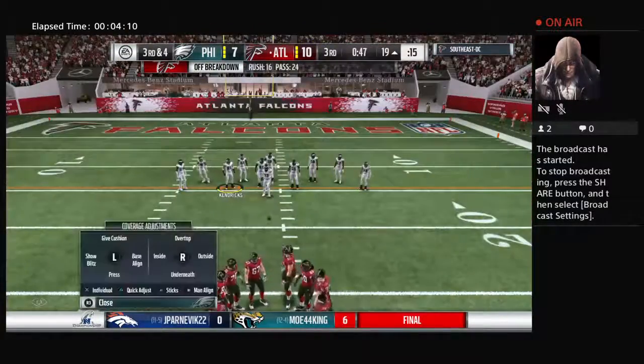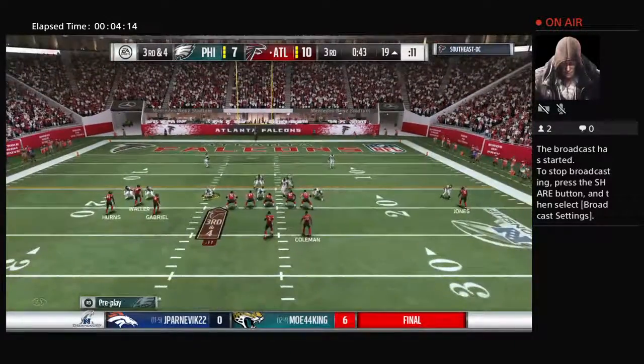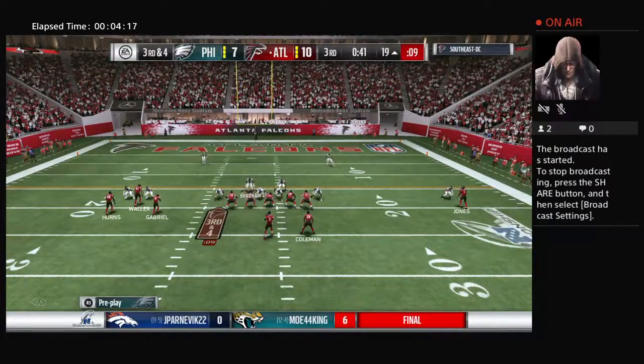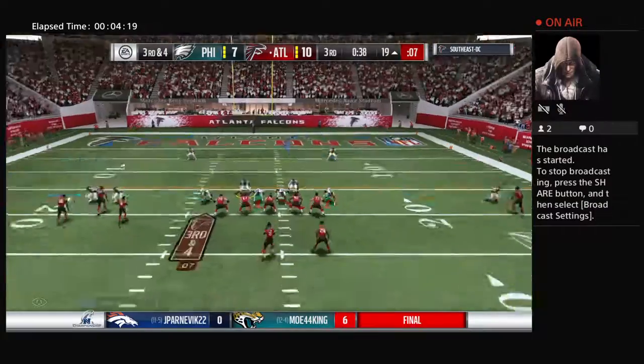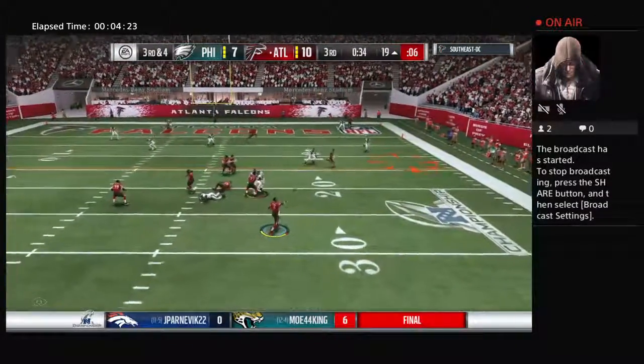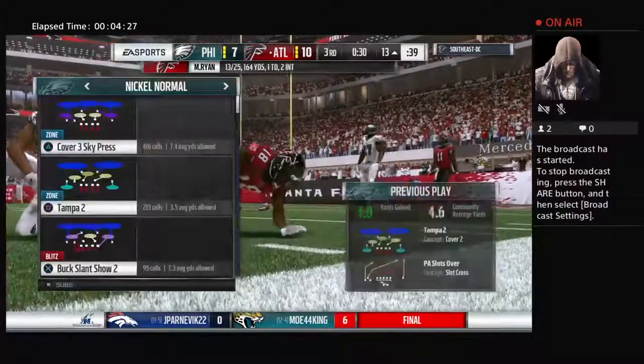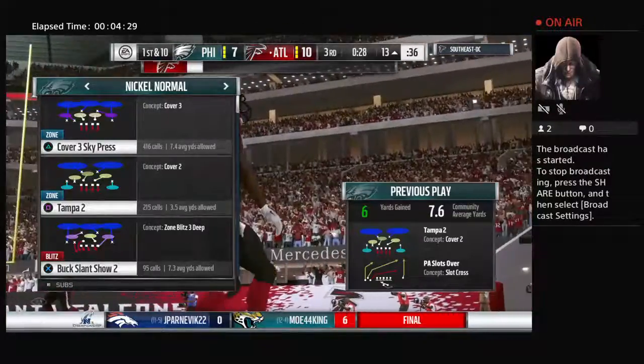In the red zone this time. Looks like the defense in press coverage here. An extra defensive back in the game now here for 3rd and 4. Alone to the right is Jones. Here's Ryan. Finding Gabriel, complete. Give him 6 yards, and they do convert on 3rd.